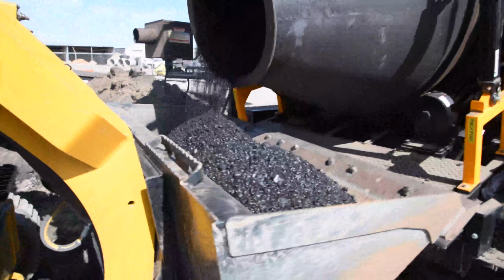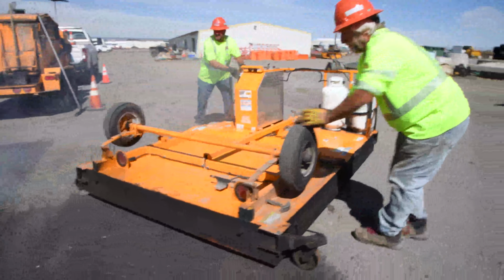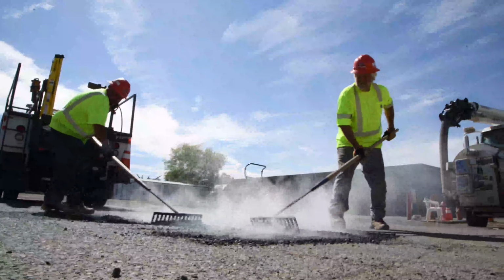When these two innovative technologies work together, we make a seamless, durable repair that is resistant to the effects of the freeze-thaw cycles. This means that repaired potholes will last longer, reducing the frequency of disruptive road work, providing the citizens of Montrose with the best possible road conditions.